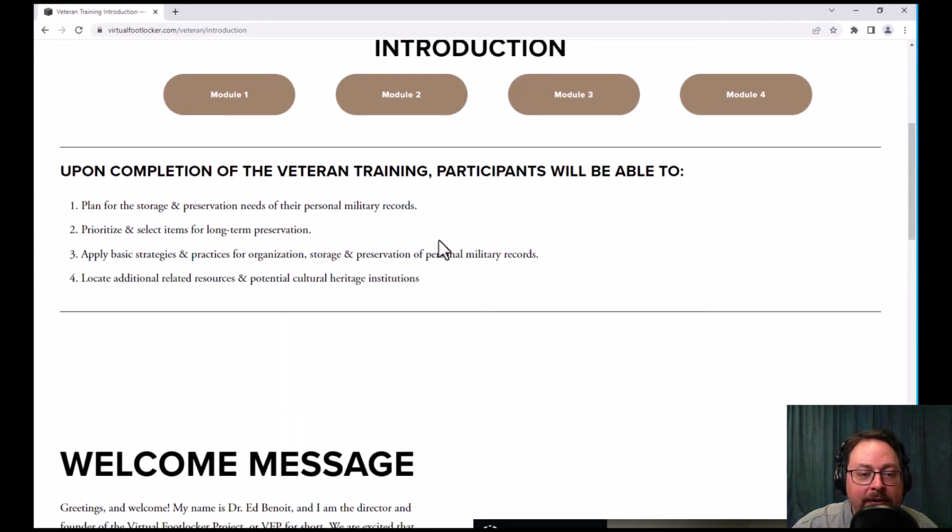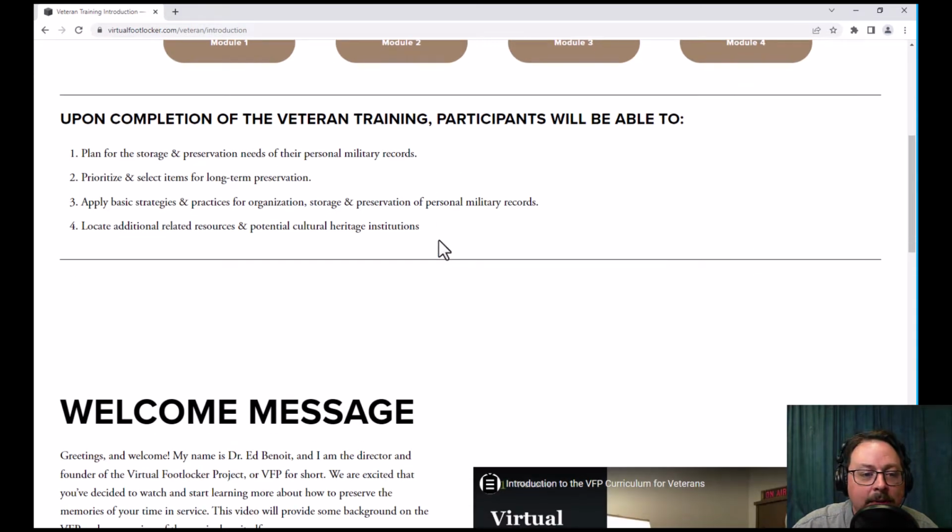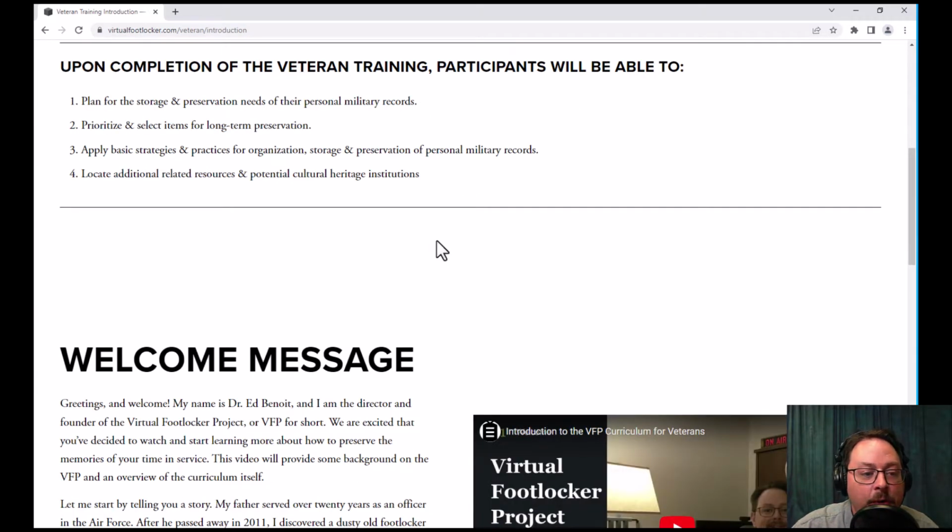This training for the veterans has the following objectives. Upon completion of the veteran training, participants will be able to: 1. Plan for the storage and preservation needs of their personal military records, 2. Prioritize and select items for long-term preservation, 3. Apply the basic strategies and practices for organization, storage, and preservation of personal military records, and 4. Locate additional related resources and potential cultural heritage institutions.